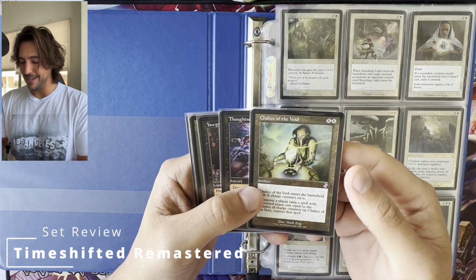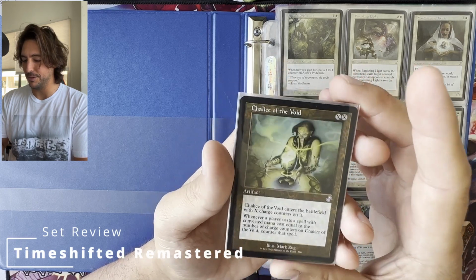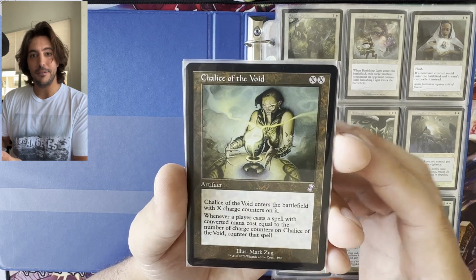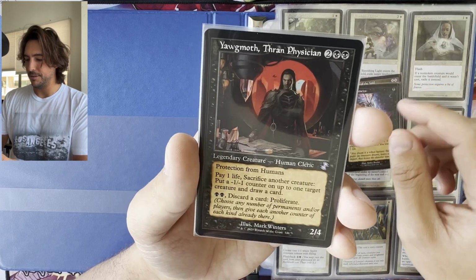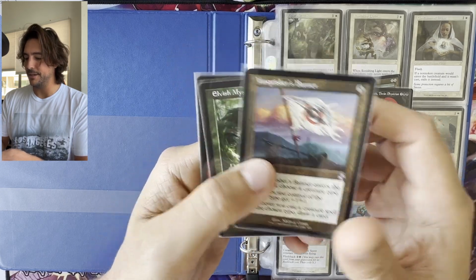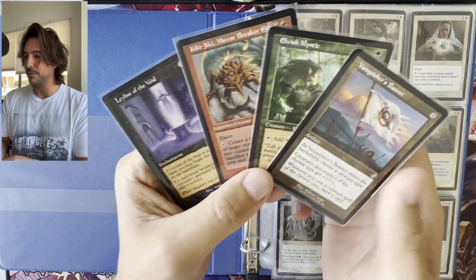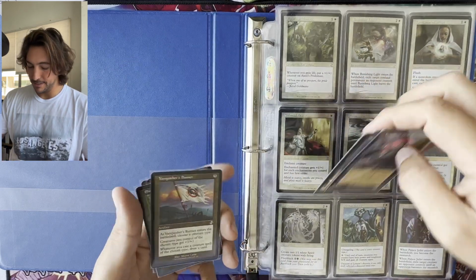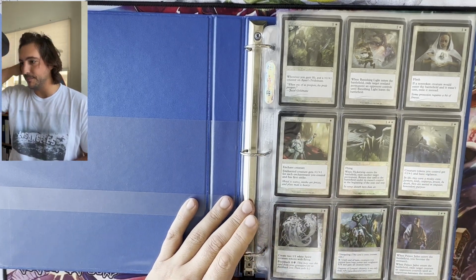Our top 5 for the day are actually a top 7 because a few cards are very close in price, so I thought it'd be important to include them. We have Chalice of the Void, which is the most expensive card in the set, at $50. Then we have Thoughtseize at $25, Yawgmoth, Thran Physician at $15. And then we have Vanquisher's Banner, Elvish Mystic, Kiki-Jiki, and Leyline of the Void, all 4 at $10, or just around that price. So quite an expensive set in non-foil, and the foil held a very heavy premium.